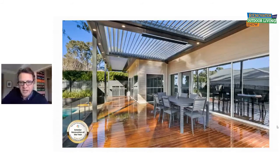The exterior project of the year. Well, we're going back to Marcus in Melbourne. Marcus Smith also won this. It is stunning. What a great outdoor room. This is an 1895 Victorian home. They needed an update. Marcus went in, and they thought this was an unusable space.